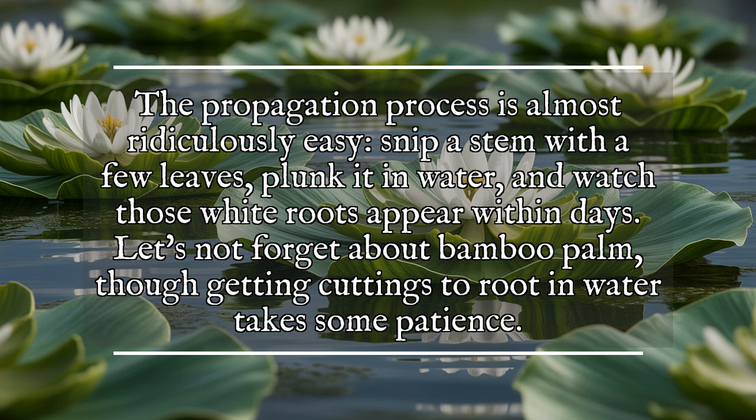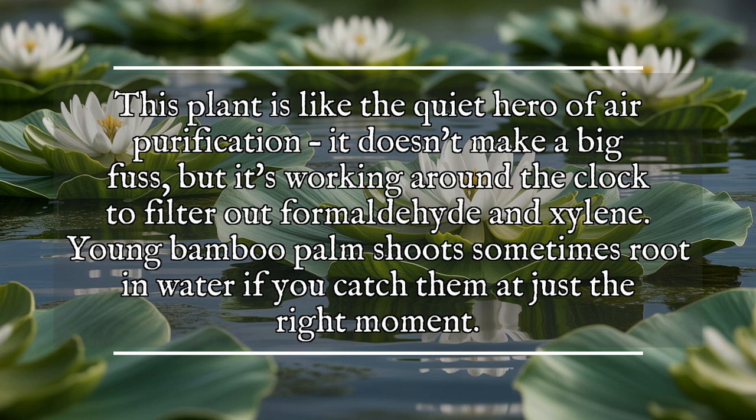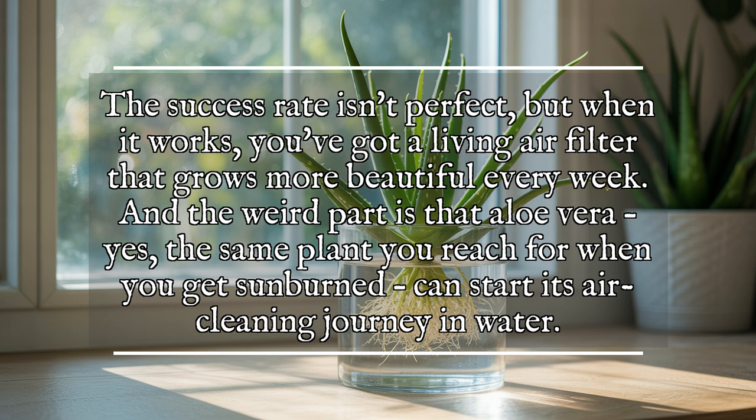Let's not forget about bamboo palm, though getting cuttings to root in water takes some patience. This plant is like the quiet hero of air purification. It doesn't make a big fuss, but it's working around the clock to filter out formaldehyde and xylene. Young bamboo palm shoots sometimes root in water if you catch them at just the right moment. The success rate isn't perfect, but when it works, you've got a living air filter that grows more beautiful every week.